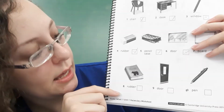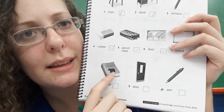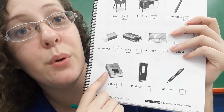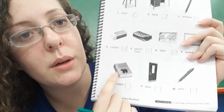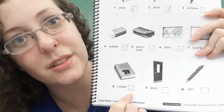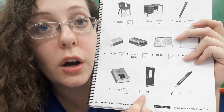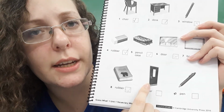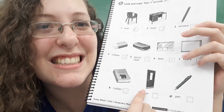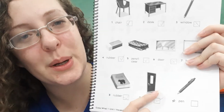What about number 8? Aqui está escrito a palavrinha rubber. Rubber. Mas e essa picture aqui? Is this a rubber? Is it a rubber? No, it's a book. Not a rubber. Então, não estão combinando. Let's make an X. Like this. Very good. What about this? Agora aqui, ó. It's written door. Está escrito door aqui embaixo. E a picture? Is it a door? Yes or no? Is it a door? Yes, it's a door. Very good. So let's check. Here. Perfect.